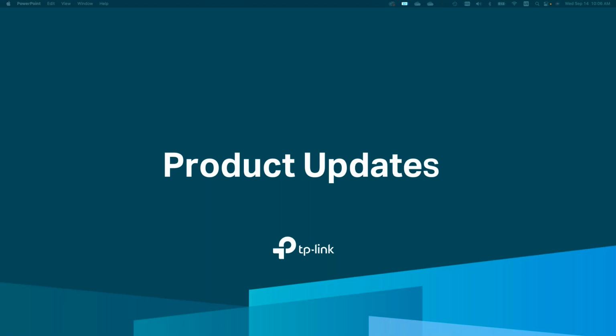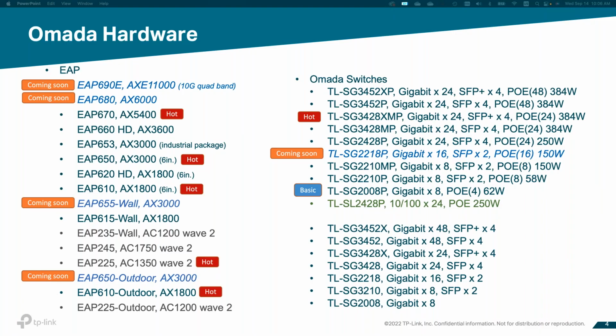So let's get into the product updates today. These are the Omada hardware products. For access points, we provide a lot of products from 11N and 11AC to Wi-Fi 6. Nowadays, Wi-Fi 6 is the mainstream product, and we have inventory for all 9 models. From the EAP 670, the top tier at AX 5400, to the middle tier 650 and the entry level EAP 610, they are very hot sellers and we're moving fast, but we still have inventory. You can just ask Microcom if you have a hard time finding inventory.